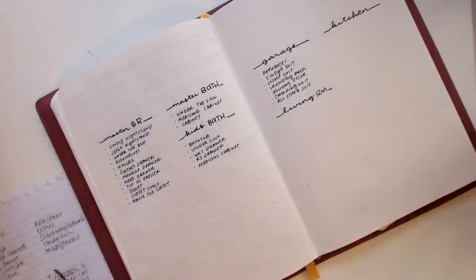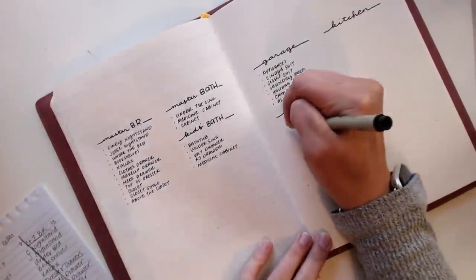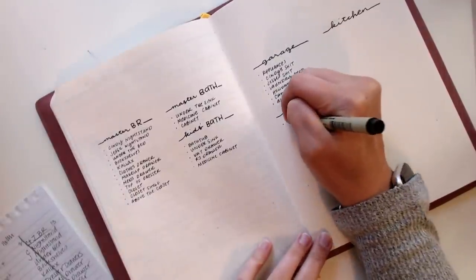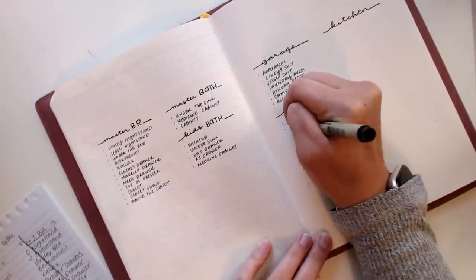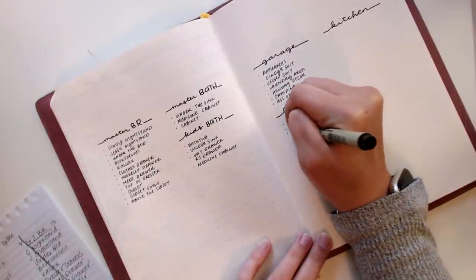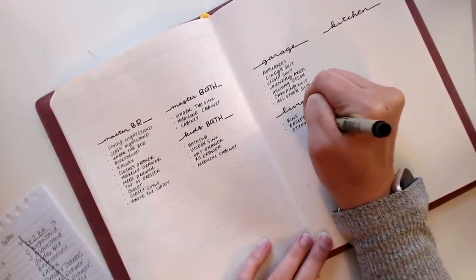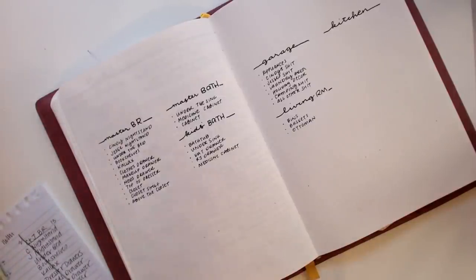Where am I at? Living room. It's actually not very much. Living room is actually a pretty small situation. We've got bins, baskets, and the ottoman. There's also the little console table that holds all of the entertainment center stuff, the DVD player and Jesse's receiver and all that. I'm not touching the electronics. That's above my pay grade.